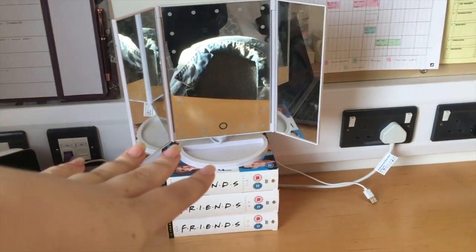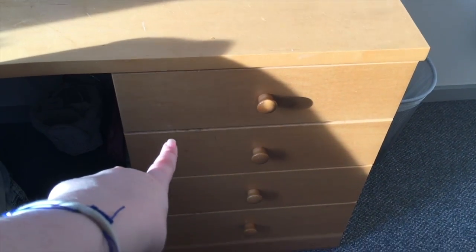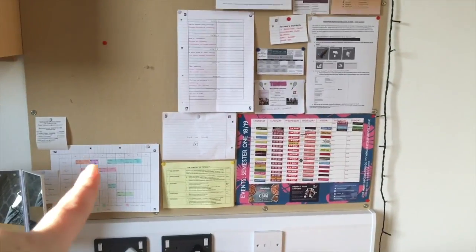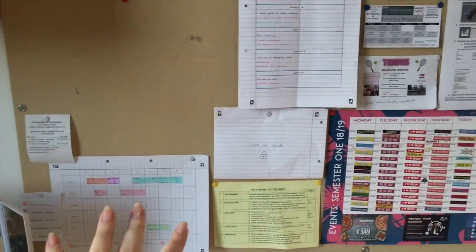This is my makeup stand, and then in these drawers I just have stationery, makeup, and then some clothing under there. One of the two big pin boards that came with the room. I tend to use this one for like school stuff, so it's got my timetable, university announcements all over it, and this one tends to be more for home stuff.